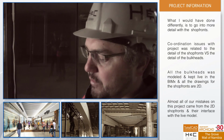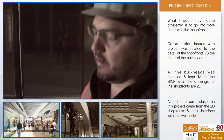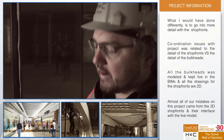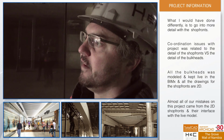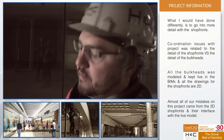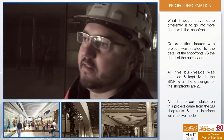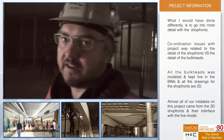So at first we were scared that it might make the model too heavy, but we haven't experienced any issues. I mean, this is a half-kilometer long building, 133,000 square meters, and it's being handled on the iPad like a charm. So I would really, next time, model the shop fronts in detail.